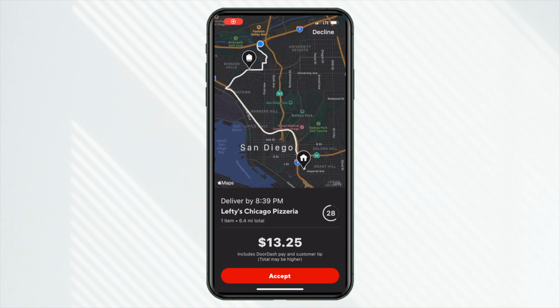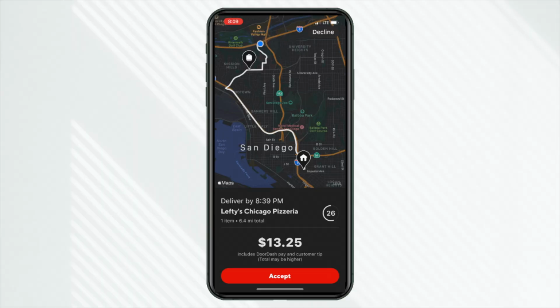And next order, this is a very interesting one. This one from Lefty's Chicago Pizzeria, $13.25, 6.4 miles. But what's the potential problem with this one? The problem is that this one is pulling me pretty far south, clearly outside of my scheduled zone. So why would you accept this one? Because I did accept this order.